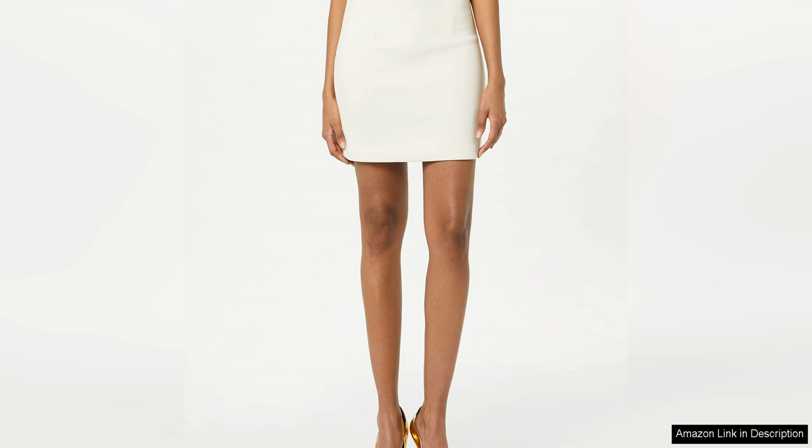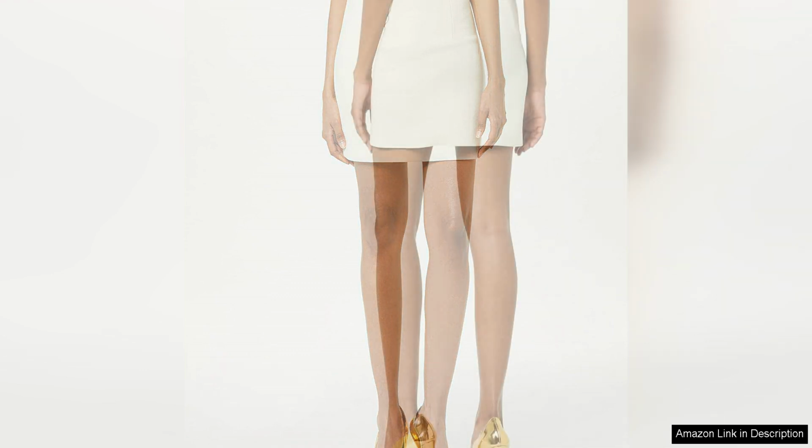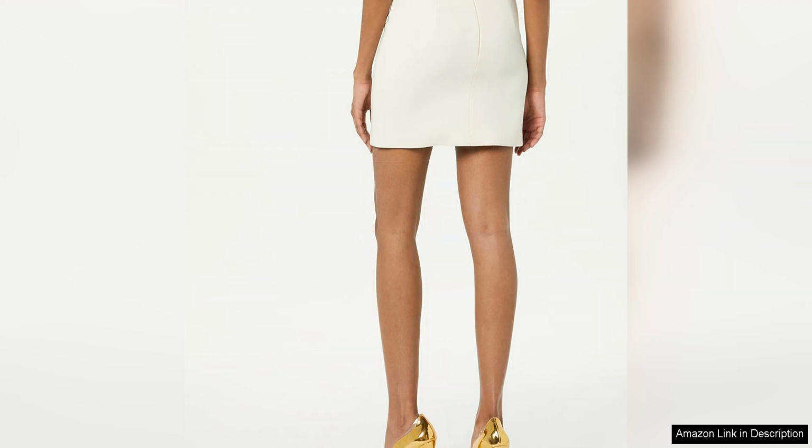The quality of the fabric is top-notch, with a sturdy construction that holds its shape well. The skirt is made from a blend of polyester and spandex, giving it a slight stretch that allows for comfortable movement. The material is also lightweight and breathable, making it a great choice for year-round wear.